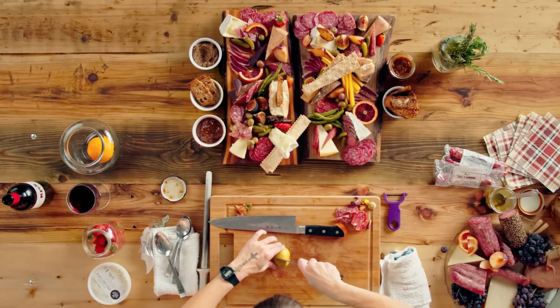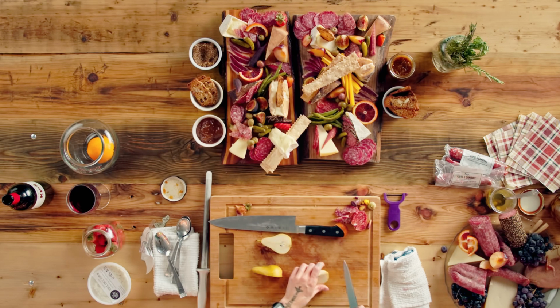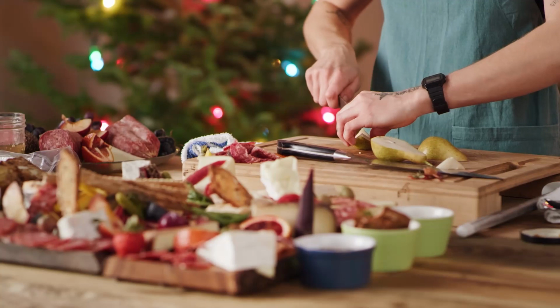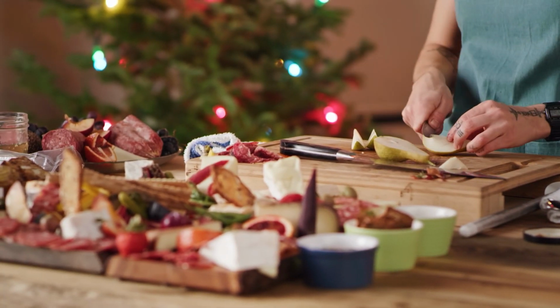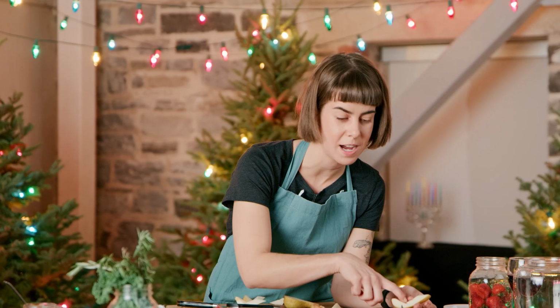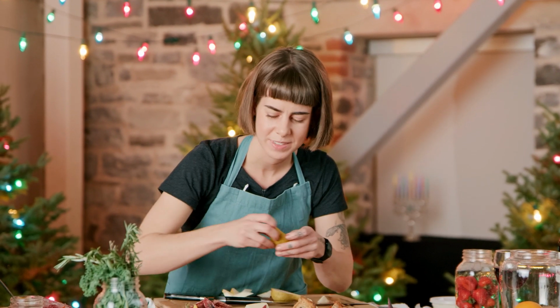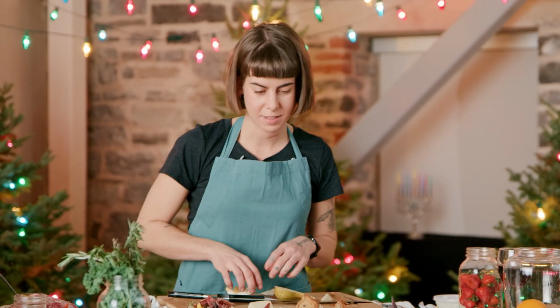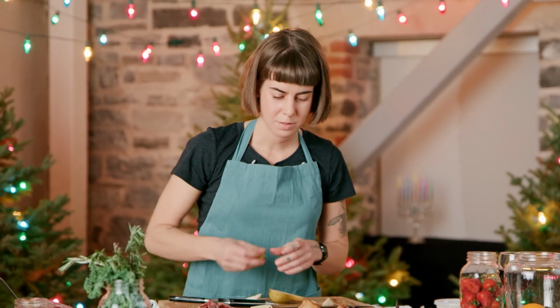We can do that. You can use apples, you can use pears. If you want to cut the core out, be careful doing this, just like that. Sometimes I like to keep it like this. Cut the core out. And then what you can do is put a little chutney inside of there, and then meat and cheese, and then that could be your cracker. So just stick it in there. Cool.